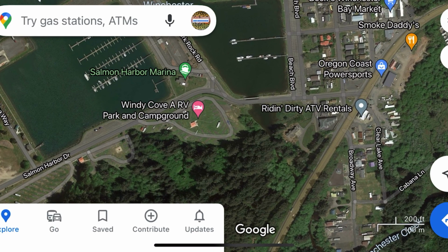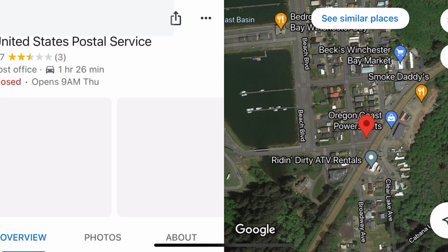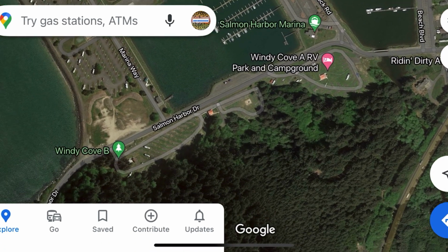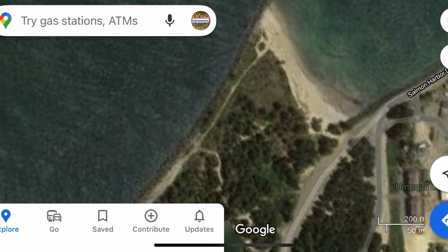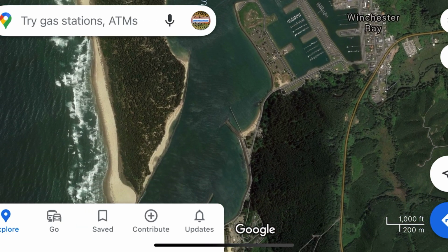So what you're going to do is pull in right over here where it says Ride and ATV Rentals. There's a little road right there that you're going to pull in. You're able to go down Salmon Harbor Drive. Go ahead and drive down. And then somewhere right down here. Oh gosh, I went way by it.